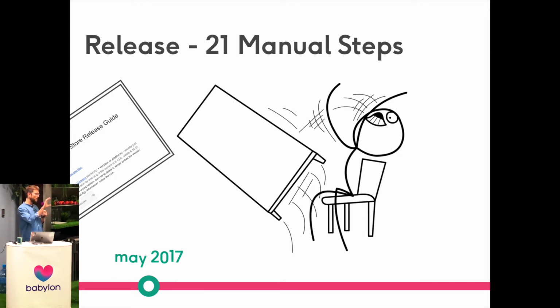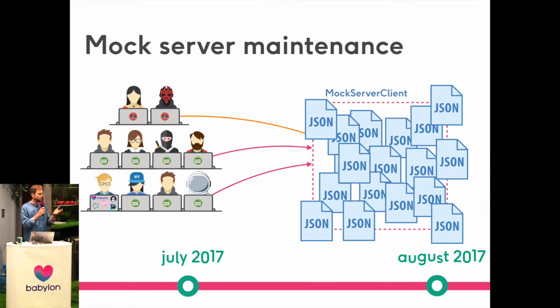So this is the picture that I found when I joined Moonpig. So let's move on to the following months, and let's see how this picture evolved and how this picture works in practice. So starting from our testing.